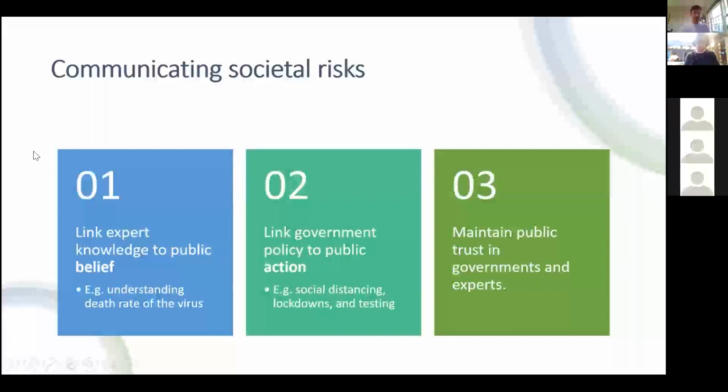Communication as a whole is a vital aspect of managing any sort of societal risk, like a pandemic outbreak, and it's vital because it allows a link to be drawn between the expert understanding of the pandemics and the publics who can then benefit from that knowledge. And it gives authorities the power to coordinate the public's behavior in appropriate ways so that there could be an accumulated effect, which is beneficial in avoiding the risks.